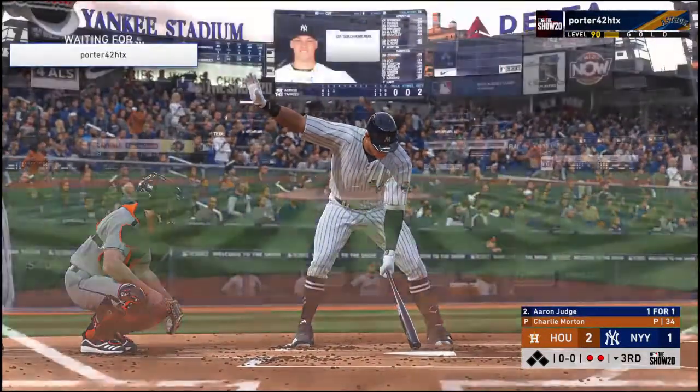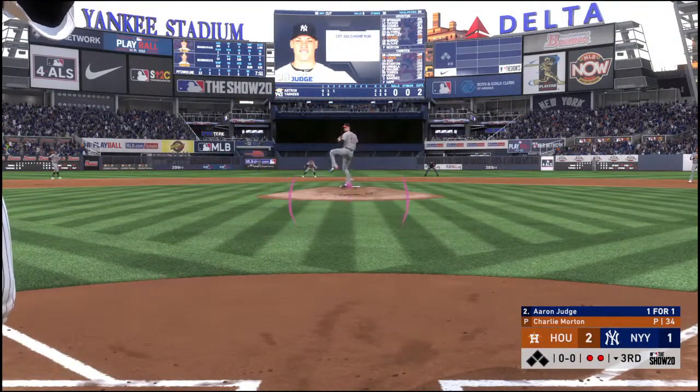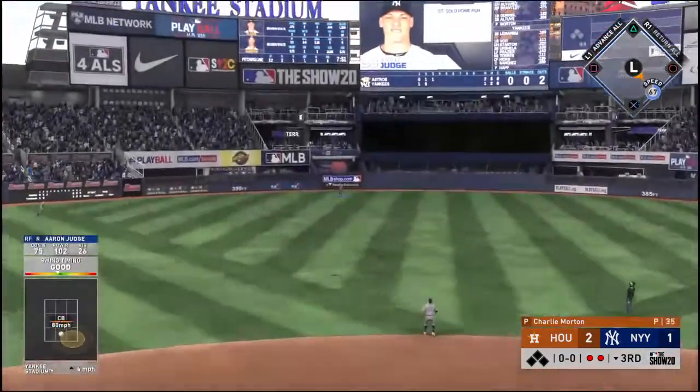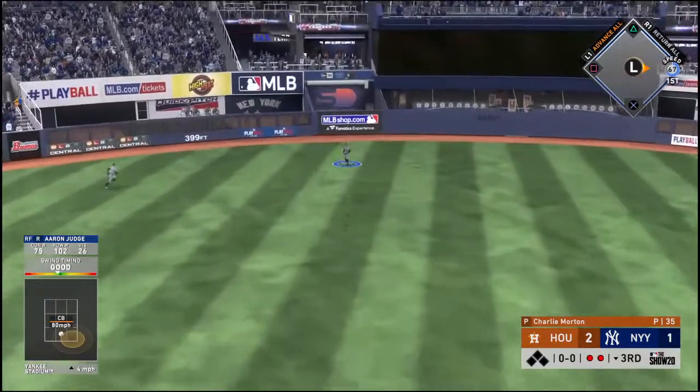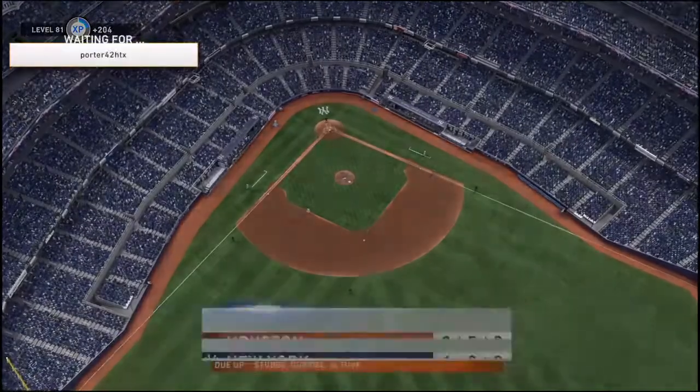At the plate, Aaron Judge. And he's off to a hot start in this one. Homered his first time around. Here it comes. High fly ball out to straightaway center. Springer has a read on it. He makes the play, and that'll end the inning.